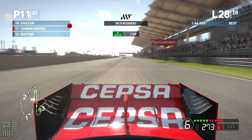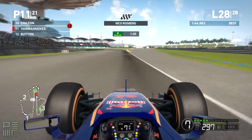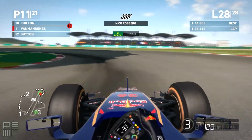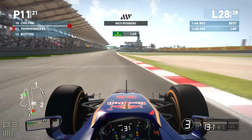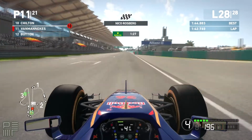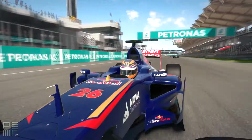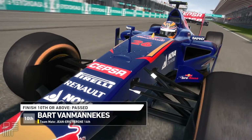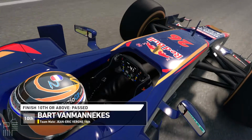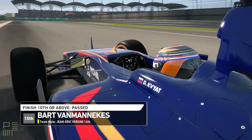Button seems to have a poor exit, which is all good for me. Now you suddenly see Max Chilton in 10th place. Like what? Where the hell did he come from? What happened there? Well, thank God it was a glitch. He was not actually ranked as 10th place. So I was a bit stolen out of a point there. But there you go, it will be confirmed. I did get 10th place, got a point, and yes, basically achieved my objective again.